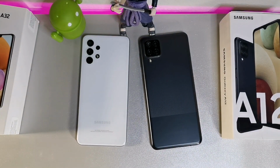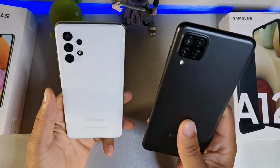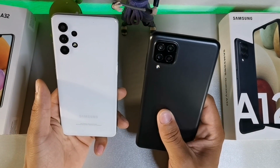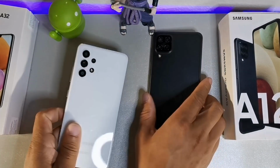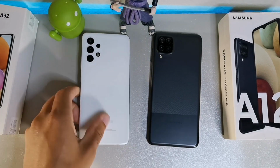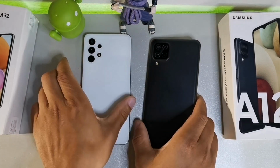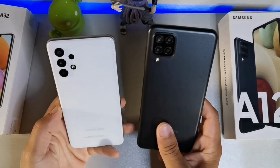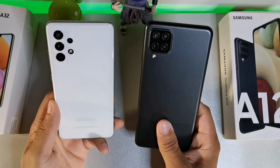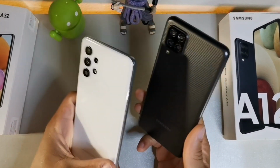But as far as the overall build quality, you're going to see that the Samsung Galaxy A12 on the right has a dual texture to it, a smooth finish on the bottom and a textured finish at the top. And then we actually get a glossy finish on the Samsung Galaxy A32. So they're going to be pretty much really different when it comes to the overall build quality, because the Samsung Galaxy A12 is actually a lot heavier at 205 grams of weight versus the A32, which is going to be 184 grams of weight. Okay, so we're starting off with the build quality.